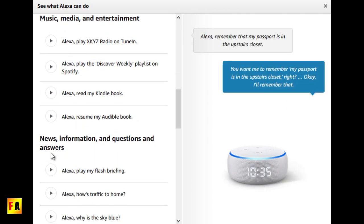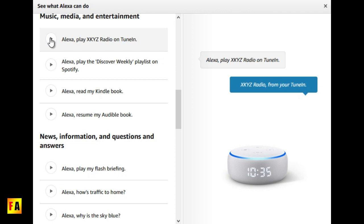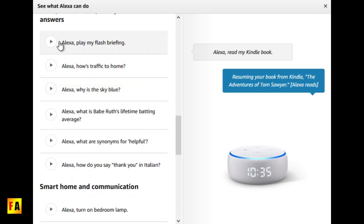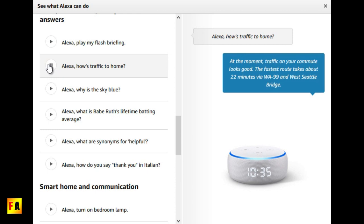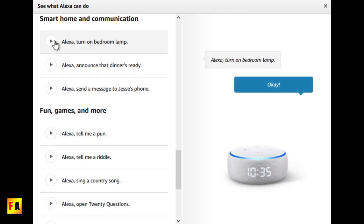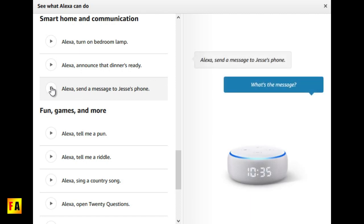You want me to remember my passport is in the upstairs closet, right? Okay. XKYZ Radio, from your TuneIn. Resuming your book from Kindle, The Adventures of Tom Sawyer. Here's your flash briefing. In the latest headlines from XYZ Local News. At the moment, traffic on your commute looks good. The fastest route takes about 22 minutes via WA99 and West Seattle Bridge. Thank you in Italian is grazie. Okay. Announcing, dinner's ready. What's the message?